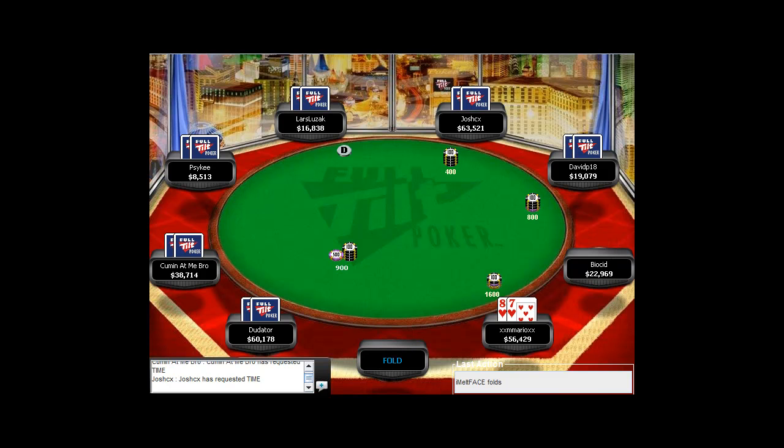All right, 8-7 suited. Raising from early position. Definitely not a must open, but not a bad open at all. As you get deeper in the tournament, you want to be taking more opens if you can, because there's just more money to be won by picking up the blinds and antes.